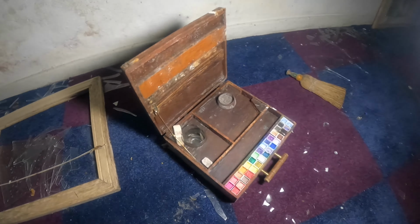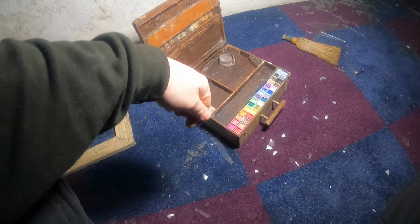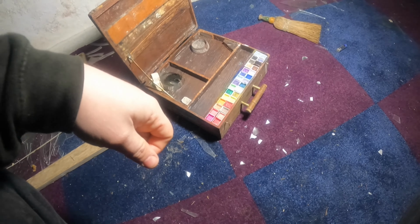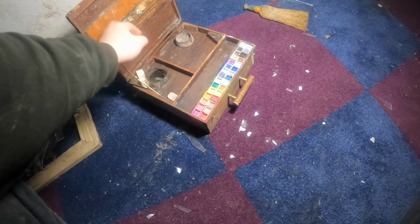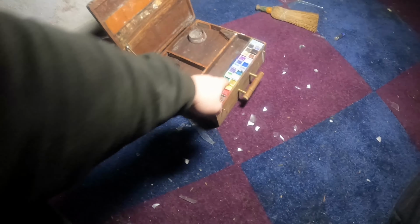Oh wow, look at him. Wow, that is amazing. An old paint. I've already put paintbrushes in there, and I'm watering there, and I'm going to start painting. You know what I mean? The colors are there. That's amazing, isn't it? I've got another picture there. Wow, that's crazy. I've got some more pictures.